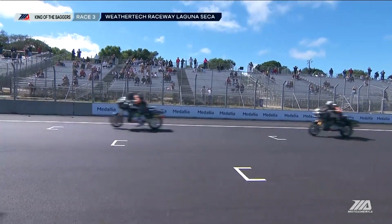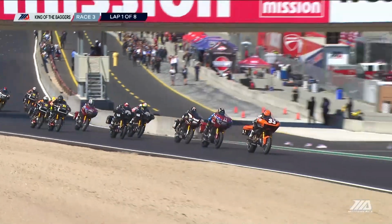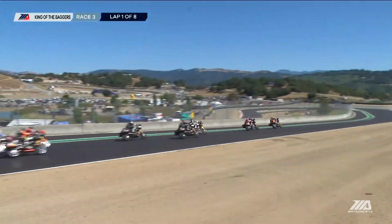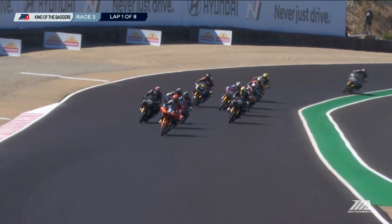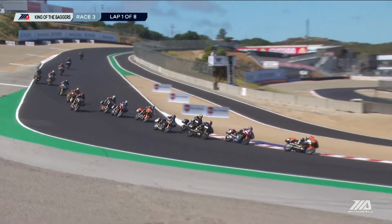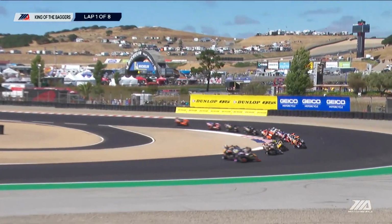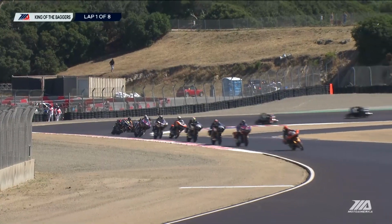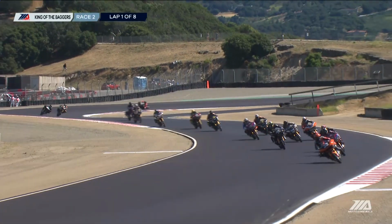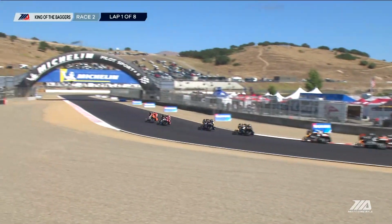Here we go, and it looked like a really good launch from the 33 of Kyle Wyman. Yeah, it really did. And O'Hara was just a little tiny bit late, but let's see if he tries to do anything. Nope. Kyle keeps it nice and tight down into turn 1, and then you see Hayden Gillum moving into 3rd. James Rispoli slots himself into 4th, so the loser on that run down to turn 1, unfortunately, was the 50 of Bobby Fong. So he's going to slide himself back to 5th.